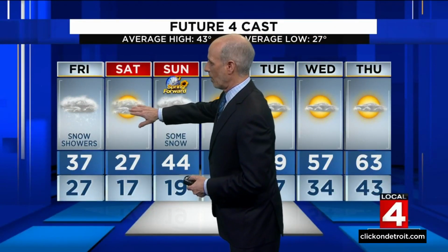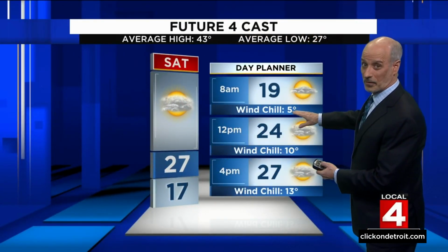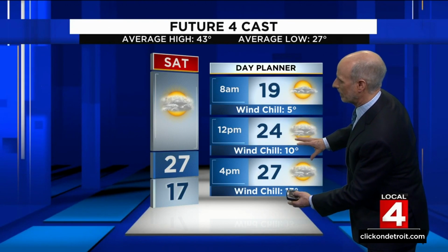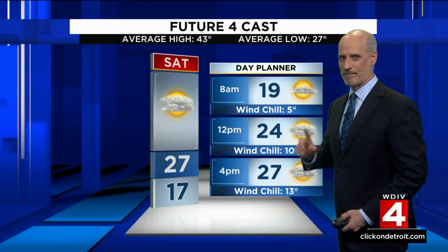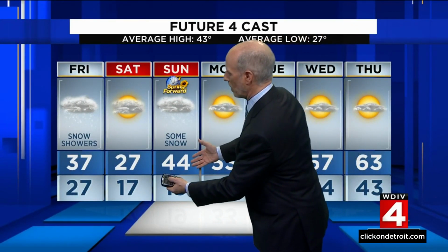And then we get to Saturday, where we're not even going to get out of the 20s, and the wind chills... we're going to start the day in single digits, and then we're only going to be in the low teens for the rest of the day. It is going to be a very cold day, but likely a dry day. But then Sunday, we start to warm it right back. We turn it around in one day, back into the mid-40s.